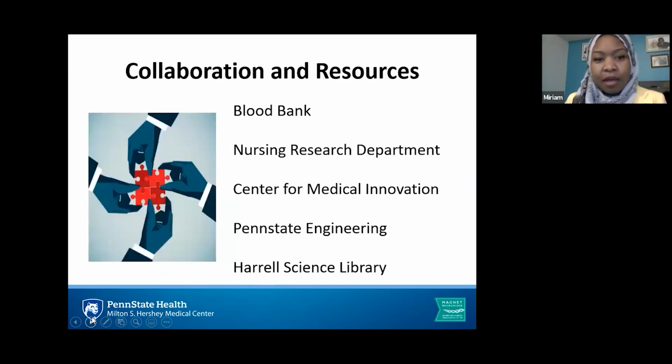Okay. When I first approached my nurse manager about this, it was Mike Blum at the time and Rob Bosch, they directed me to the blood bank, and I was able to connect with Dr. Melissa George and Sean Ernoy. And I remember also Mike Blum telling me to reach out to Mary Lou Konoski in the Nursing Research Department.